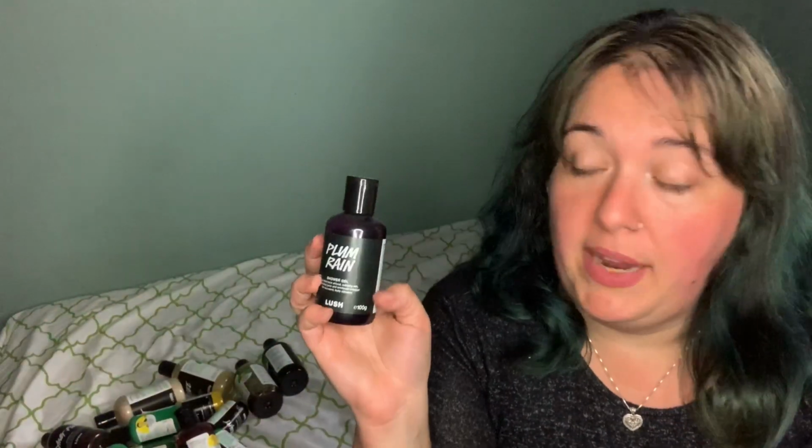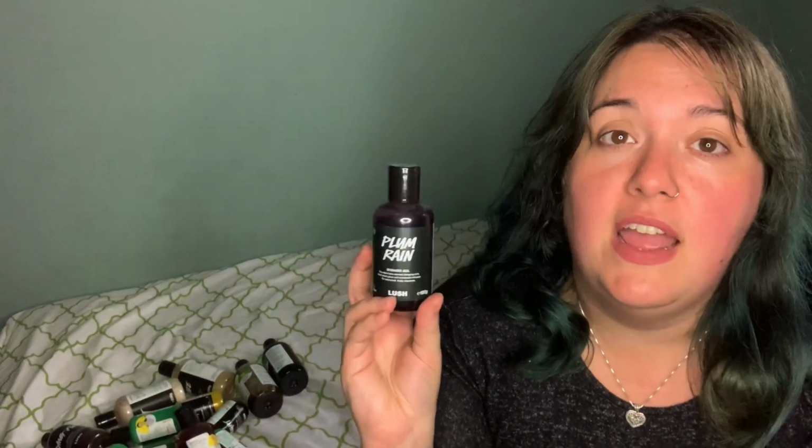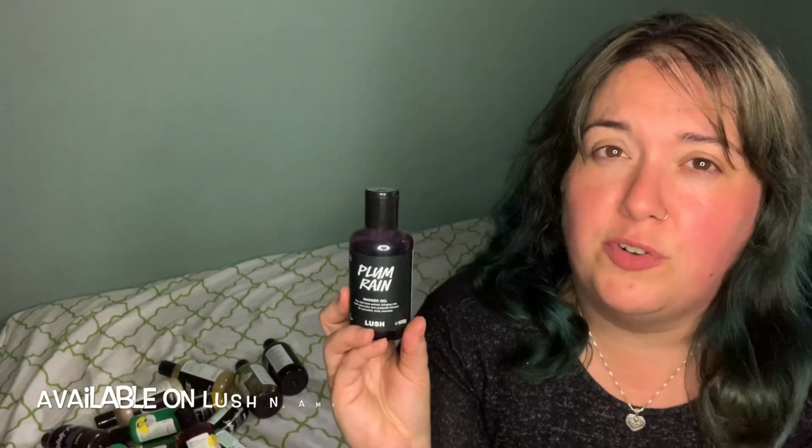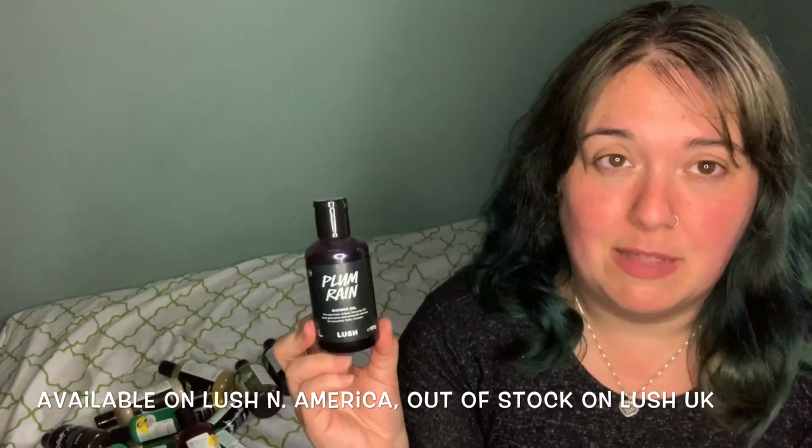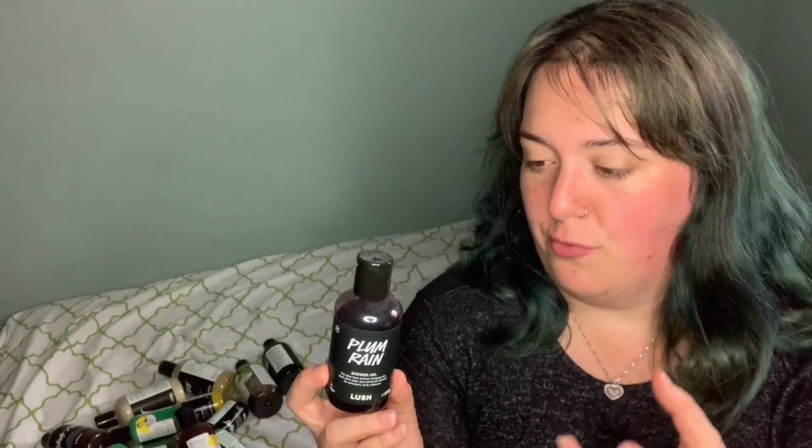So Plum Rain, absolutely love this one. It is mainline, or it was for a while. There were talks about them getting rid of it. I don't know if they actually did or not. Let me know if they have. This is just a fruity scent, but it's a full-bodied smell, if that makes sense. Like you whiff it and it just engulfs your entire brain.